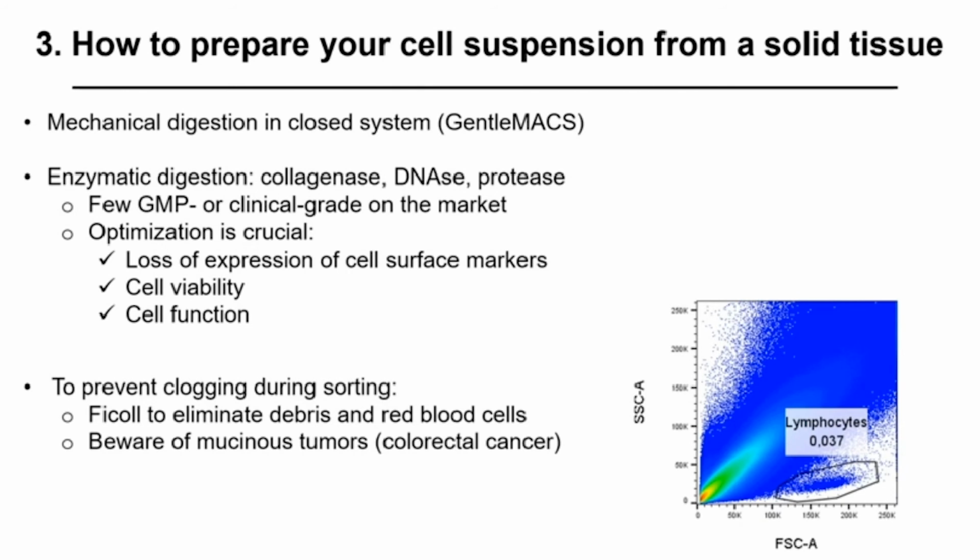And finally, if you've ever digested food before, you might have seen this type of dot plot. As you can see in this example, the lymphocytes only represent 0.037% of all events. The rest are debris and dead cells. This can be the case, especially if your tumor was necrotic or if your patient has received chemotherapy before the surgery. And this type of sample will definitely clog your cell sorter or the Tyto cartridge.